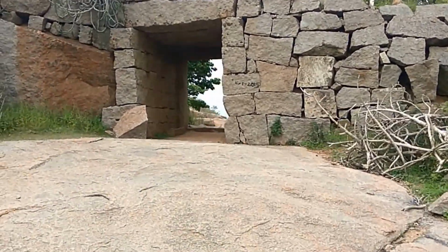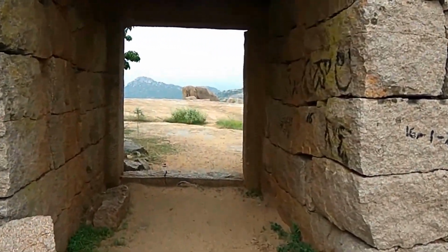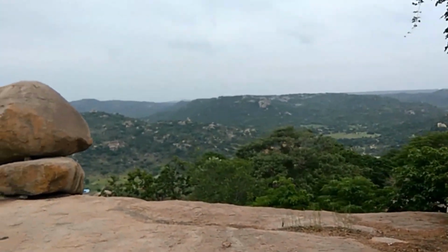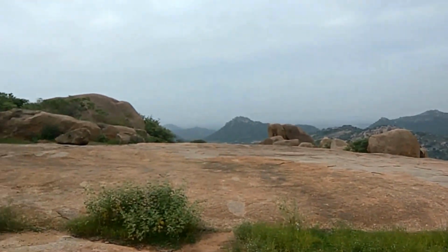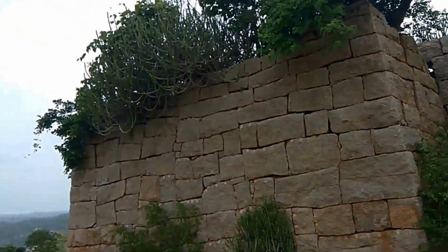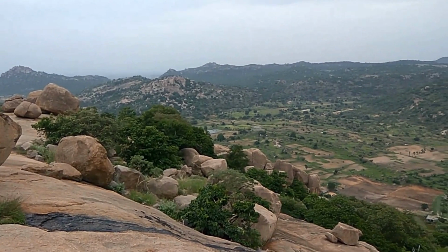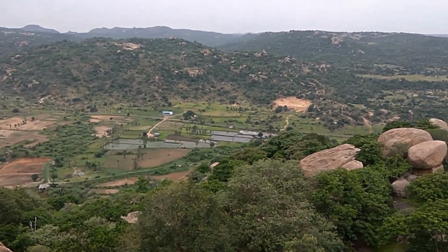So we are almost on top of the fort right now, almost reached the top. And there is something written on the stone walls. So friends, I think this is the topmost part of the fort. It's been very tiring climbing up till here. So now let's take a look at this beautiful view, and it really looks stunning.